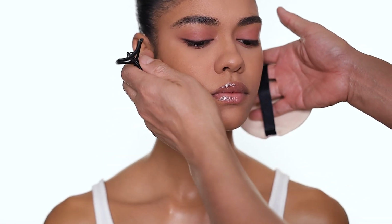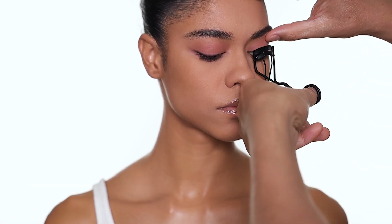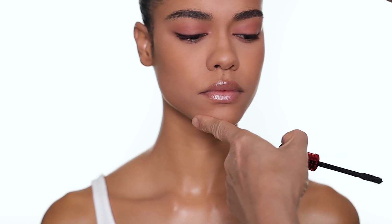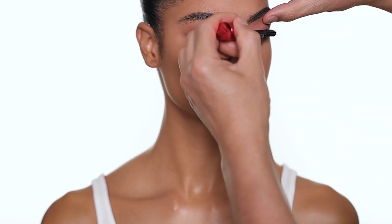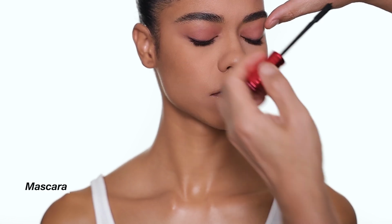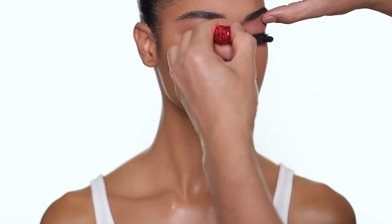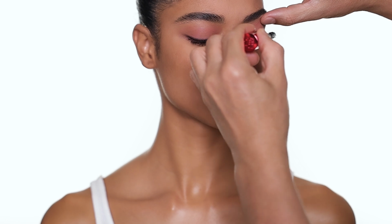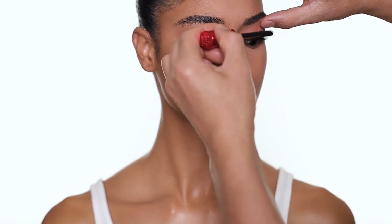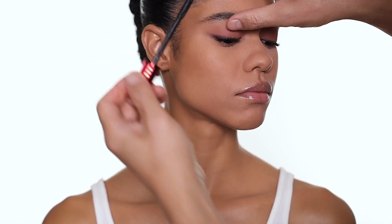And I'm going to curl the lashes a little bit before I do the mascara. This one is a volumizing and curling effect mascara. It is long wear, and it does have vitamin E, so it really hydrates under the lashes. I'm going to do 2 coats on the upper lashes, and one on the lower. I like the brush a lot, and it's quite black, which is beautiful.